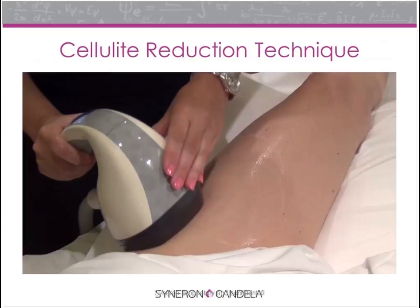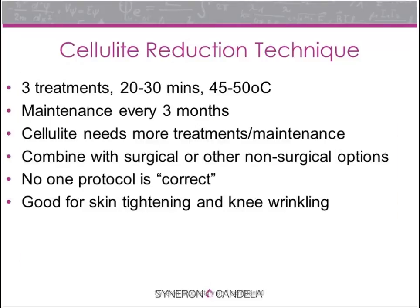You see how the cellulite handpiece, the V-Smooth, remember, smooth out your cellulite, is much larger. I typically like to hold right here and here. It's much better for your hands.